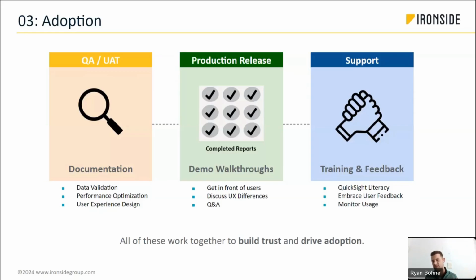And then it's post-production support, right? Generally, friction in the tech space is just because people don't really know what that new tool is, that new technology. They don't want to necessarily open up that new report because they aren't really sure how to work that new technology. And so ensuring that there's literacy out there and training for our users is important, making sure we're listening, right? Embracing that user feedback, I've found to be incredibly important in generating that buy-in.